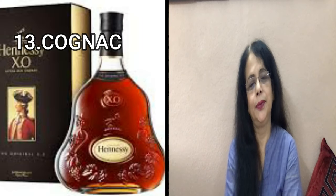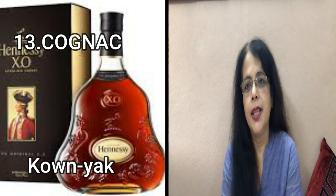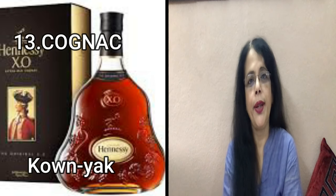C-O-G-N-A-C. Okay, the easiest thing would have been to pronounce it cognac. No, no, it's not cognac, but it is cognac. What's it? Cognac, right? And what's it? It's a type of brandy. Okay, so ratatouille and cognac.